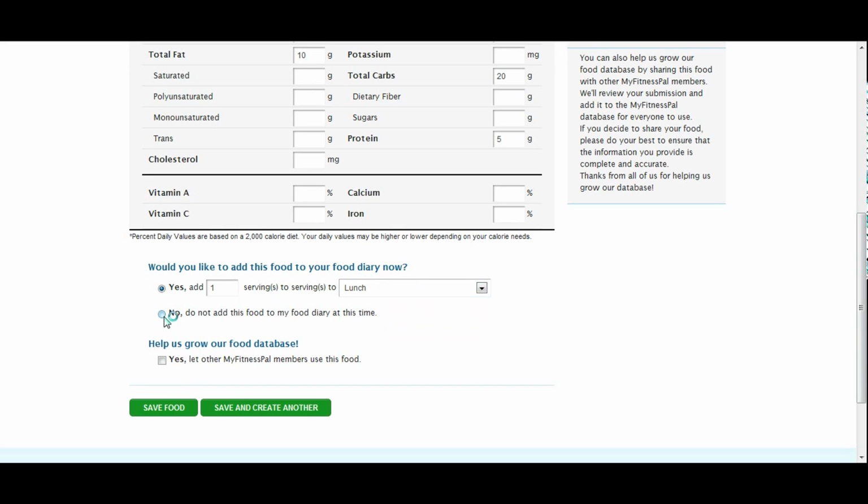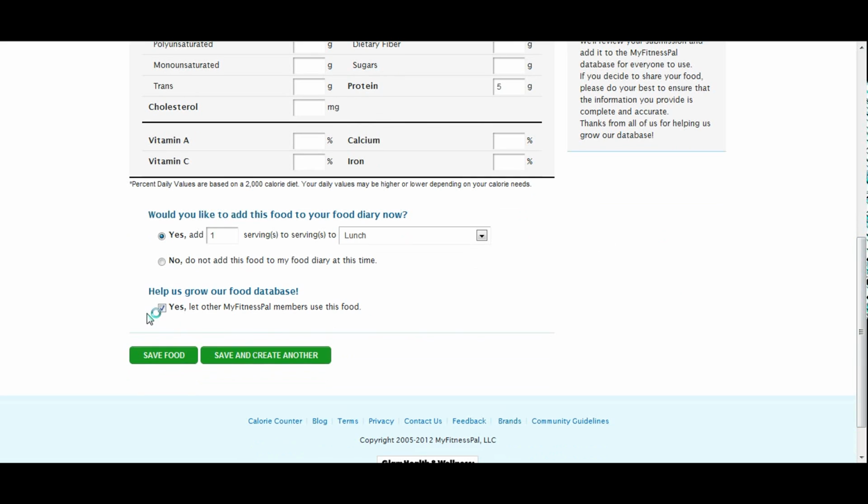You can also say, no, do not add this to my food diary at this time. And you can also, to help our food database grow, I always click yes for this, just to help the database grow. But you can obviously click no if you want, if you're a selfish bastard. And now you can click save food or save and create another. I don't want to create any more, so I'll go to save food.